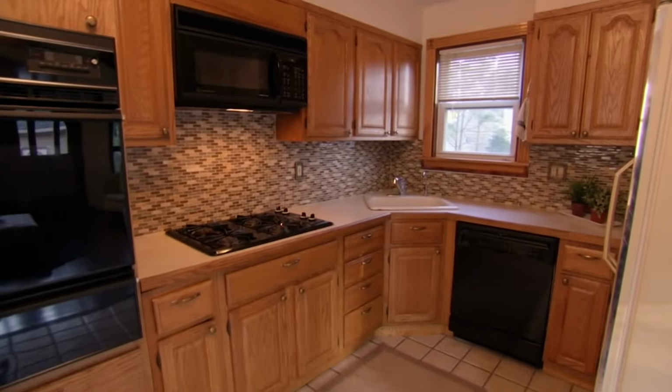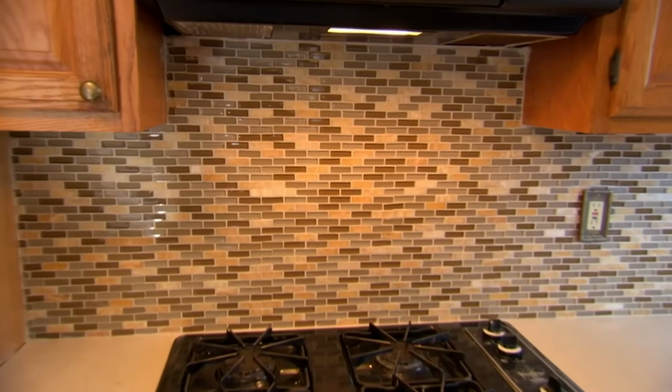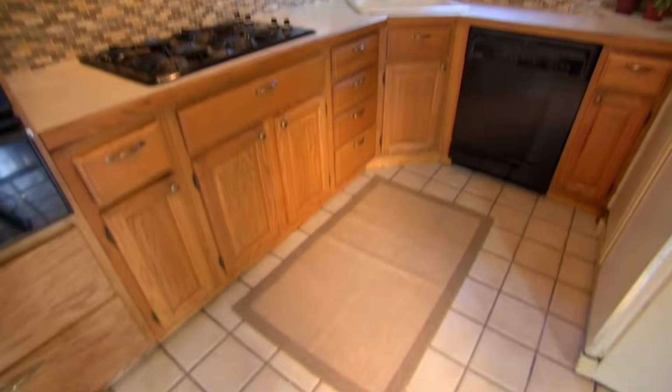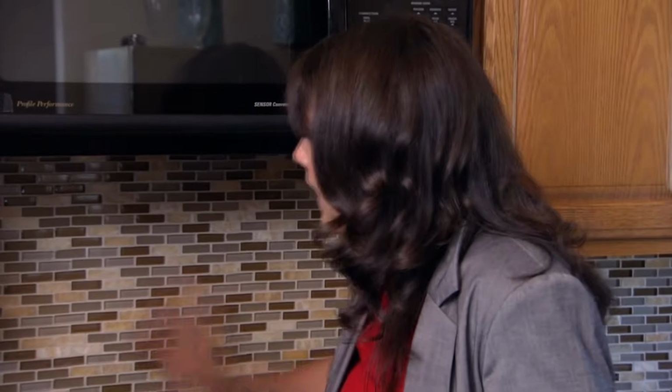Come on into the kitchen. Oh, wow, Lisa, look at the tile. We gave the kitchen a simple facelift with a new backsplash, finished cupboards, and added accessories. Buyers like backsplashes because a lot of the time the walls in the kitchen get damaged because of water or grease from cooking. And just having these glass tiles, they're really easy to clean and they look fantastic.